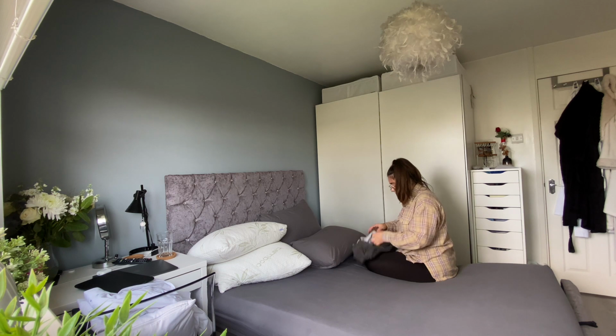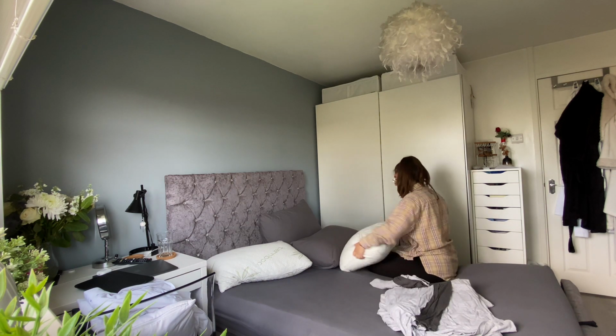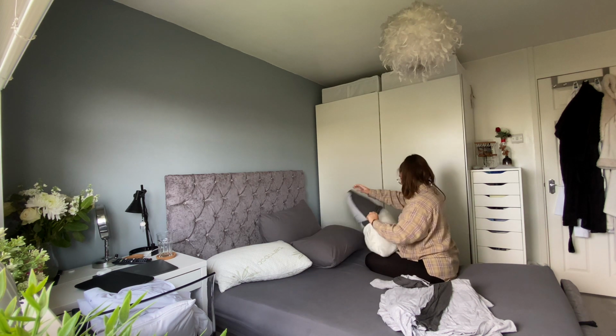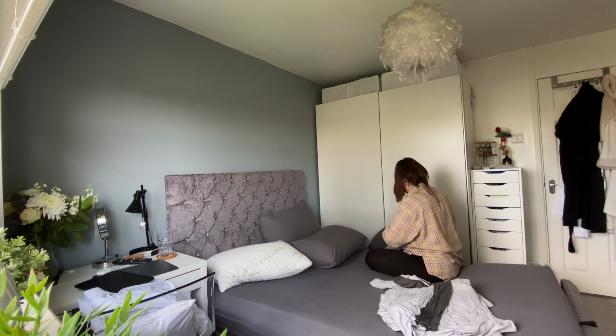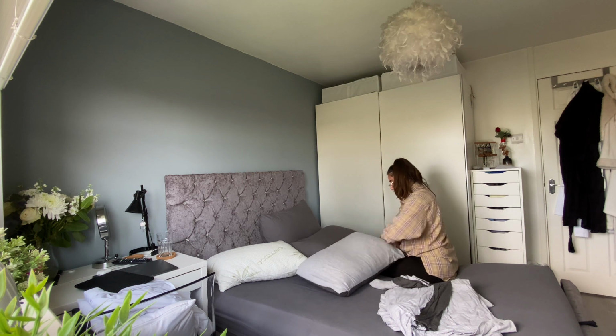Little hint, probably not going to go for grey, because I went a bit grey overload in this bedroom, which I do love grey, but I'm ready to try something slightly different. And I'm really looking forward to redecorating our new place when we do move in and getting all that done. Super exciting.